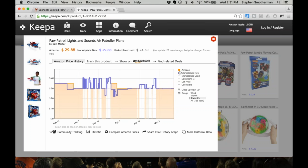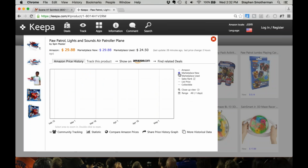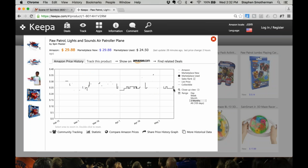So you can also look at the third-party marketplace new prices, and the same thing applies when you hover over the line on the screen. It gives you that information. This is the third-party marketplace used. Now again, when there's a space, that means that there is no used offer. But when there is a used offer, then you can see even these little tiny dots. You can see what the prices are for those items.